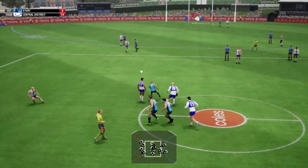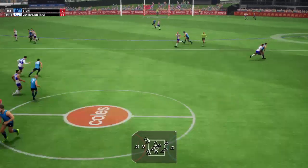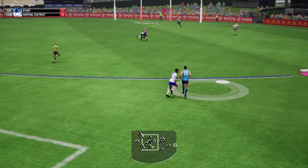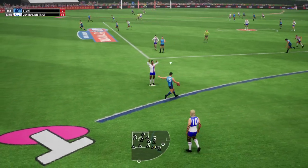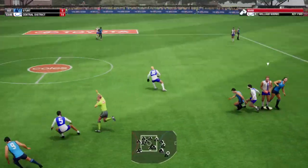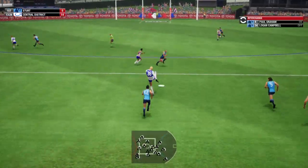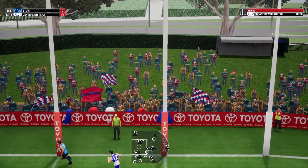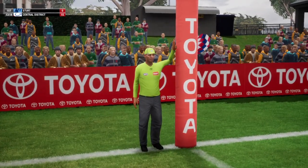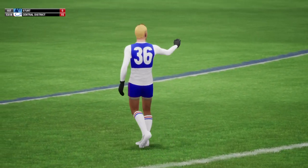Tap down. With the ball is 17. Scoops it up. Uses it now. Does well to cut off the kick. Works it across the ground. Great mark under pressure. 11 moves it by hand. Hits the post, and it's a minor. The Bulldogs would be happy with this start.